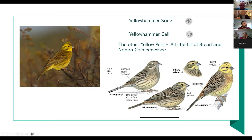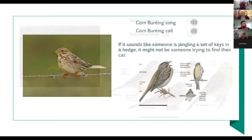The females are slightly drabber. Obviously, we know that's not the case in real life, with the ladies looking incredibly lovely. That's purely for when they're sitting on their nests, and they don't want to be as ostentatious as the males. However, it's typically the females that get most mistaken with our next star, which is the corn bunting.